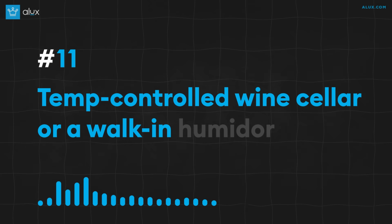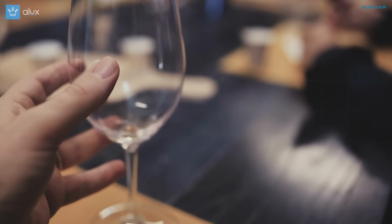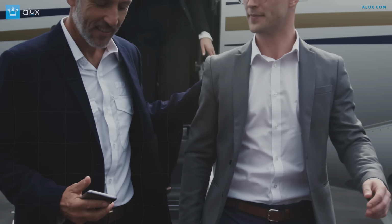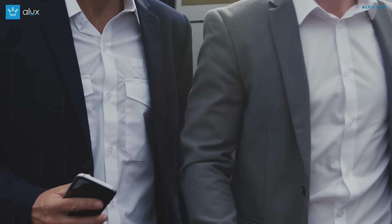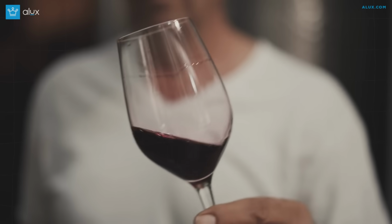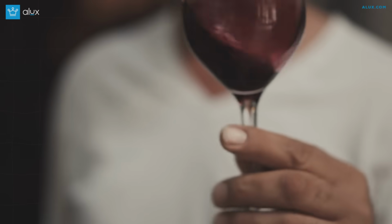Temperature-controlled wine cellar or a walk-in humidor. Wine, cognac, cigars. Rich people always seem to be talking about them, don't they? Well, outside of the bougieness around it, there's value and money to be made in these. Now, investment wine is usually stored outside of the home in special locations, so what's the deal with in-home cellars or special rooms? Well, we'll let you in on a little secret.